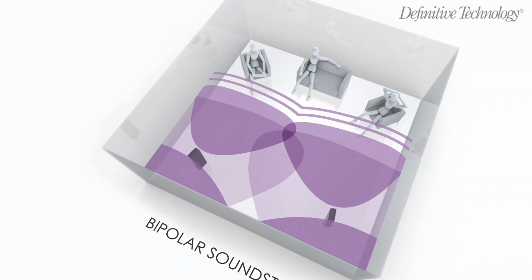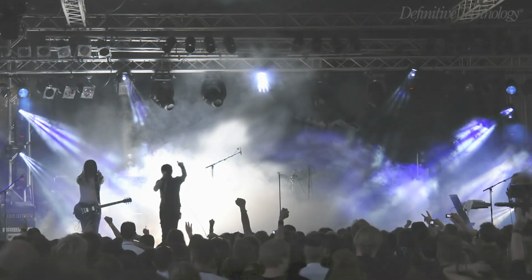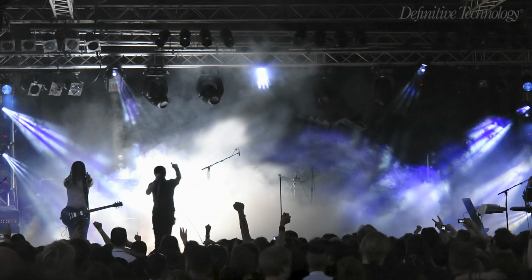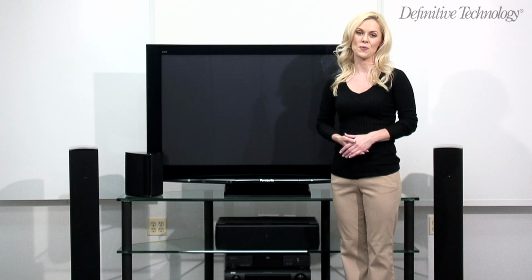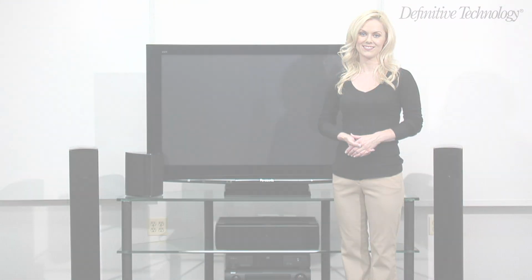Bipolar technology assures a panorama of lifelike sound for every listener in the room. Most importantly, Definitive's bipolar speakers expand the size of your room into the sound space of the recorded event. Bipolar technology literally brings music and movies to life in your home. One listen and you'll never go back to conventional speakers again.